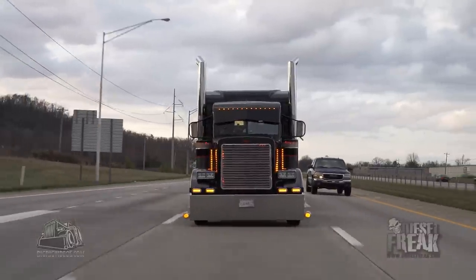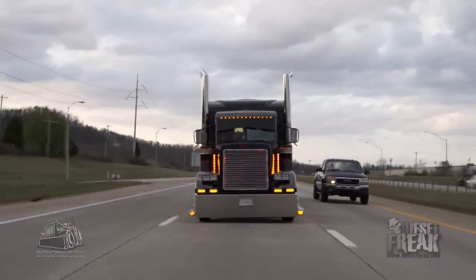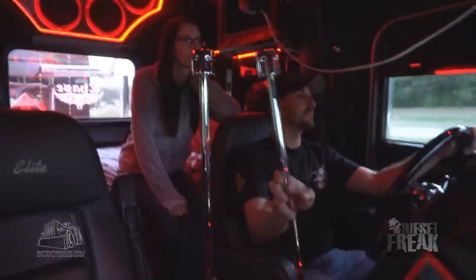been building on it back and forth a little bit, and just finally got it right where we wanted it to be, and I think officially we might be done with the old girl. Wow, you're the first person to say that they're done with their truck. Some folks will say there's always something to do with it, or always something to add or change.